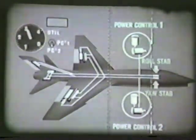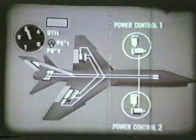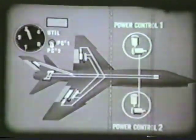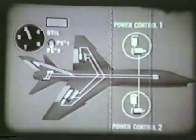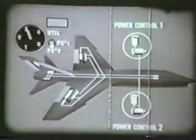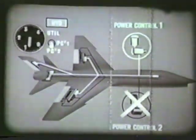System pressure is read off the hydraulic pressure gauge located on the lower right of the instrument panel. A 3-position toggle switch next to the gauge selects the system to be checked. When either power control system pressure drops below 1,500 psi, the hydraulic system's warning light will glow.